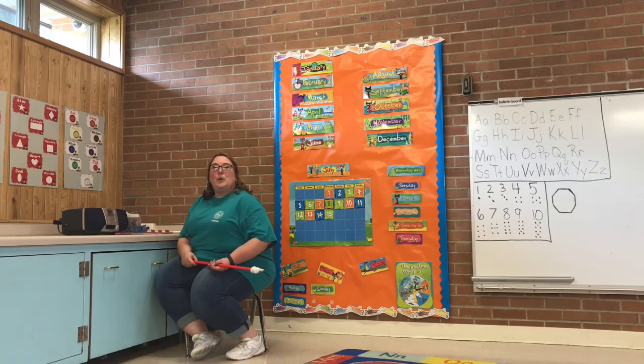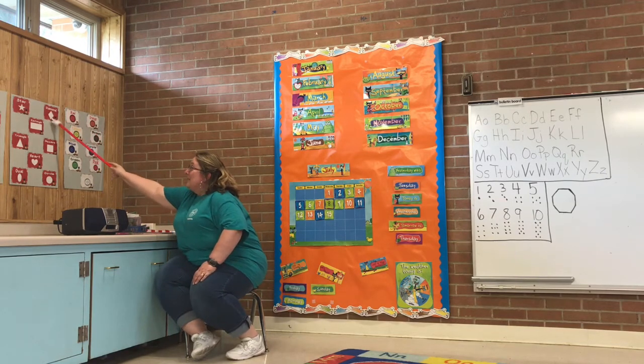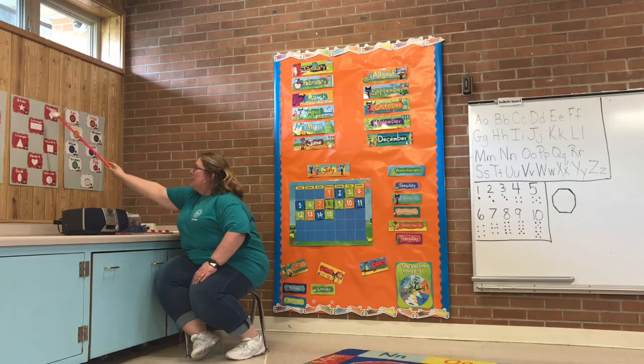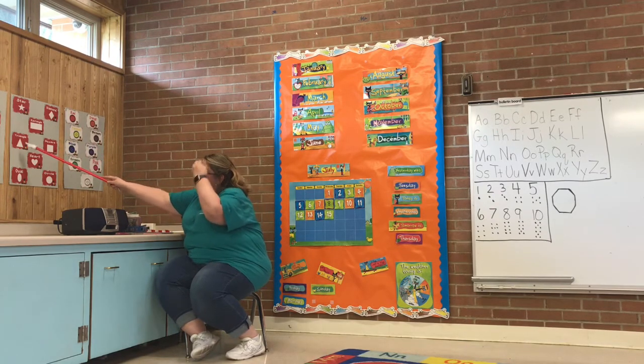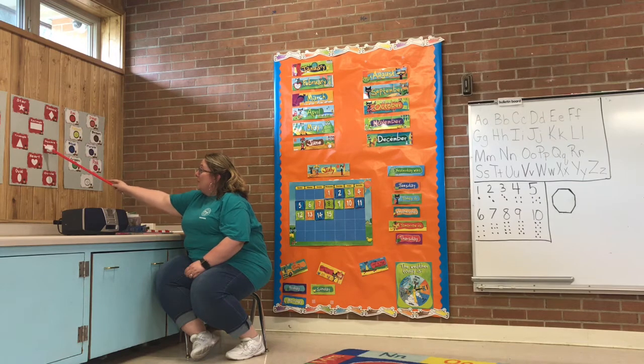The shape that we would see up in the sky at nighttime is a star. Do you guys remember what I said this could be on a windy day? A kite. And what shape is that? Diamond. Good job. Then we have a rectangle, 2 short sides, 2 long sides. This guy has 3 sides and 3 points. That's a triangle. This has all the same sides, a square.